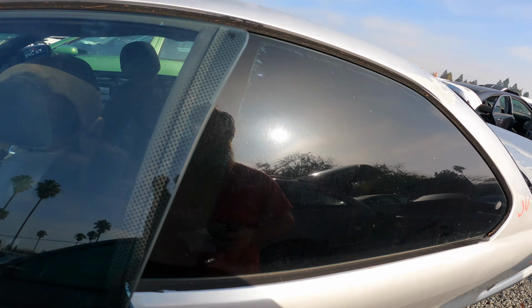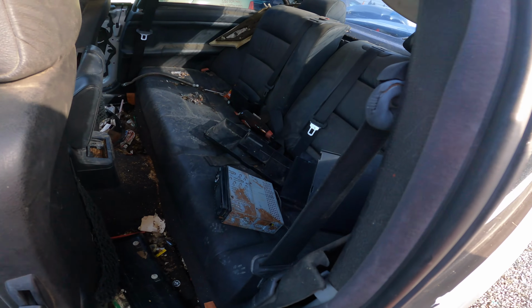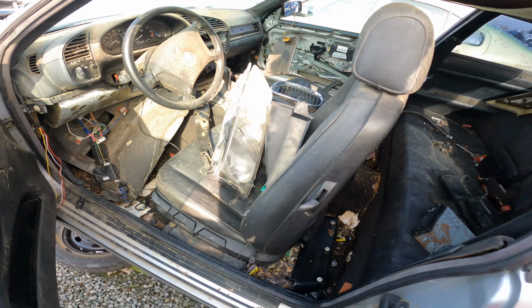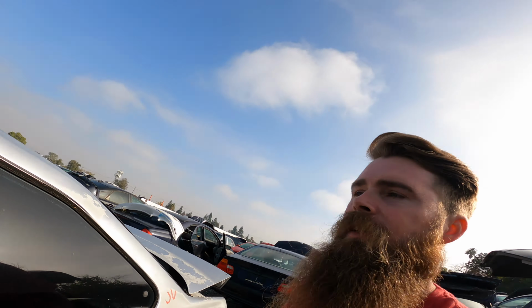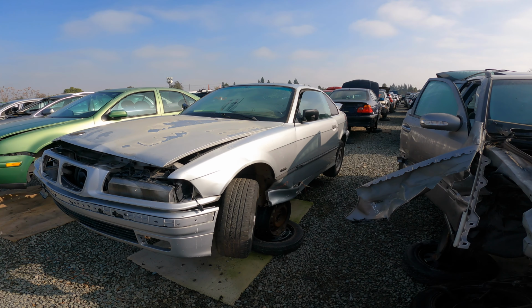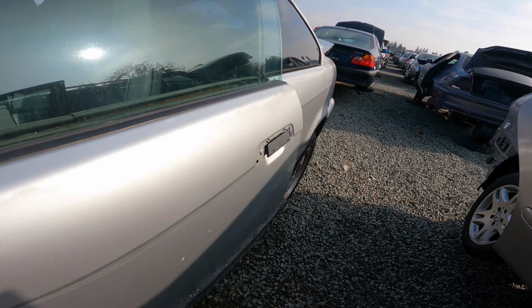Here's another E36, pretty beat, two door. Honestly, pretty freaking disgusting. Like, what the hell? I'm not gonna lie though, something like this does kind of make me sad because you couldn't put this on freaking Craigslist for free because it's a two-door. You know how much these things go for? Like $3,000, good luck.